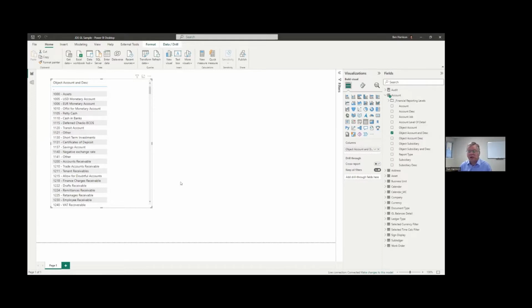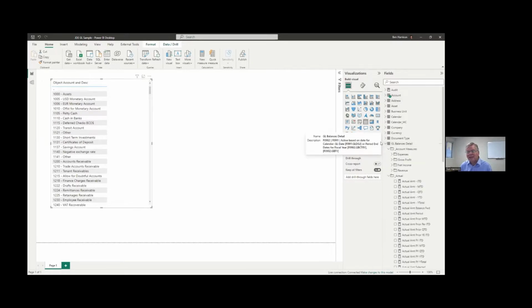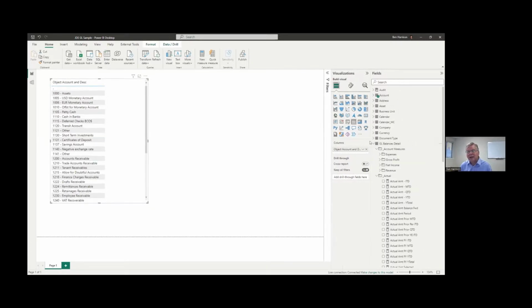So I might be looking at that. Maybe I want to do a quick trial balance. So the next thing I might go to is the number table. This is the fact table, that's what we like to call it. In here, I've created all sorts of pre-built measures, and this is what comes in that cube.